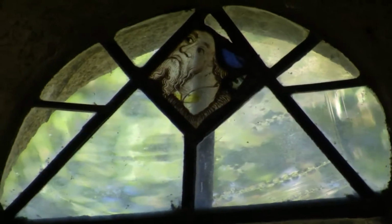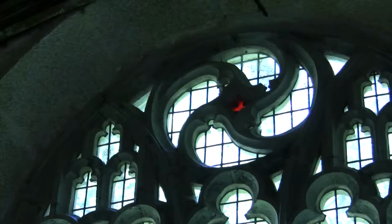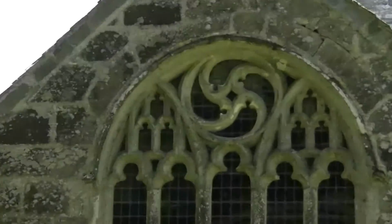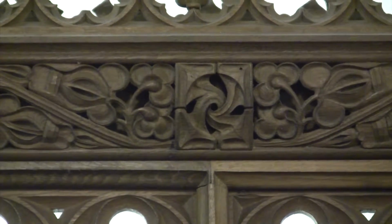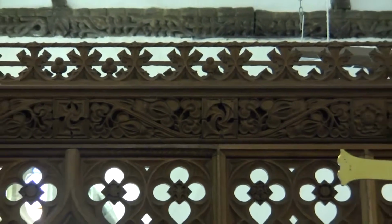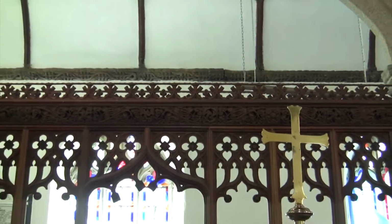And these designs on the window here, particularly the one at the top by the Red Cross, what's that about? Well, that also reflects the same design that was on the font. And we think that it dates back to very early times, probably one of the earliest symbols that there ever was, and is symbolic of the universe. And the ceiling is rather old, isn't it? And again, there appears to be some more symbols. Yes, each of the bosses up there has a symbol on, and quite a few of the symbols on the bosses are actually that swirly sign, which dates back to very early times.